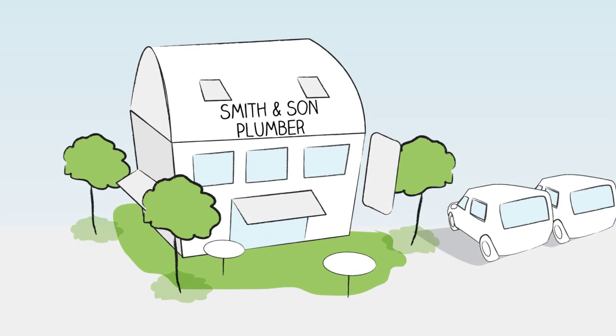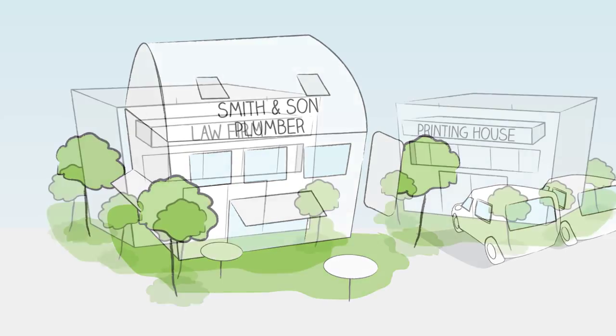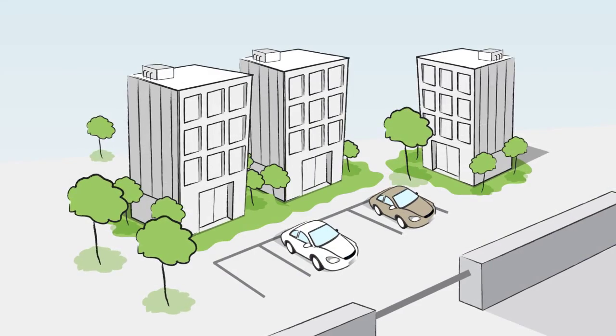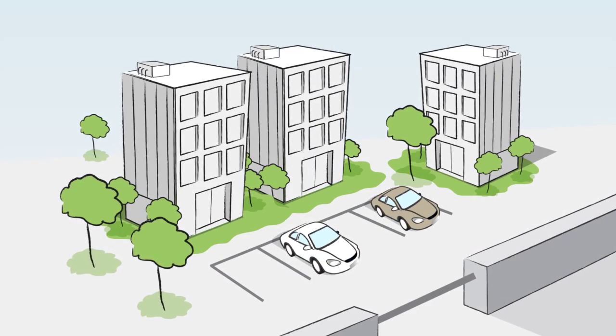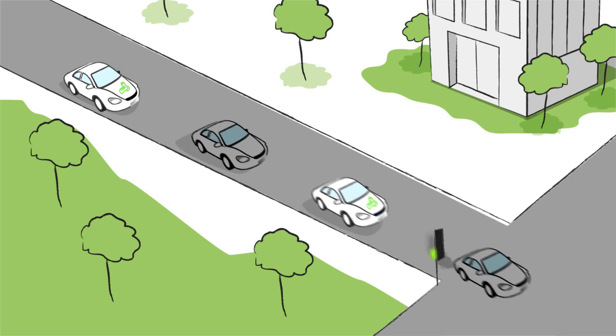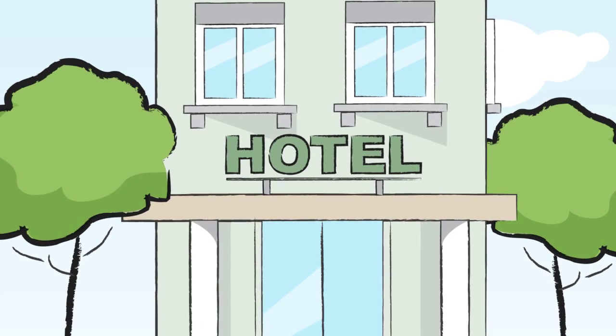Whatever business you're in, whether you own or operate small industrial or commercial buildings, or manage a condominium, you've noticed that electric vehicles are becoming increasingly popular, and you think it's time that you have your own charging station. Let's take the example of a hotel.